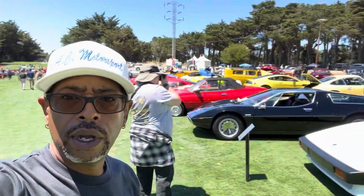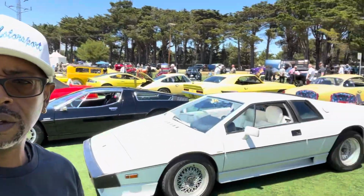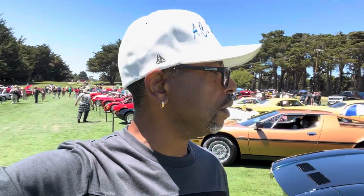The atmosphere is great. It's a sunny day. In the San Francisco Bay Area, it's just hard to beat the weather we have here. About 78 degrees. But just getting ready for Monterey, which will be in August. So there is a '55 over there. We're going to go take a look.